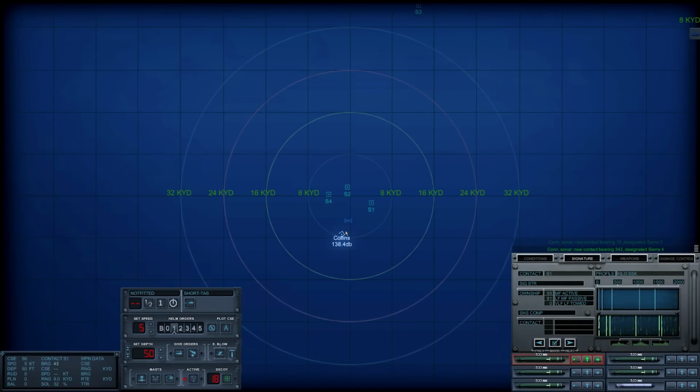4 contacts, and looks like we've got a dipping sonar in the water as well. Let's get a towed array out, set our depth to 100 feet. Depth 100 feet, dive by. Alright, let's take a look and see what we've got here.